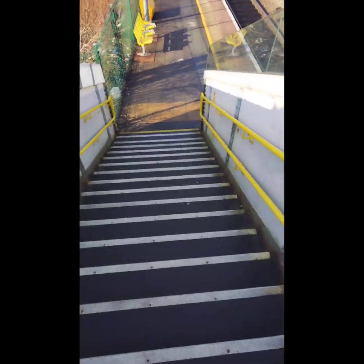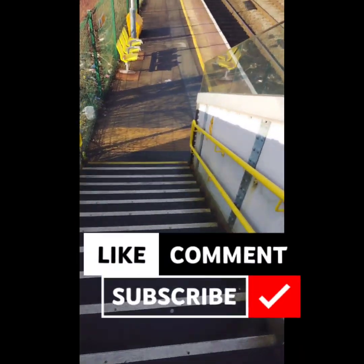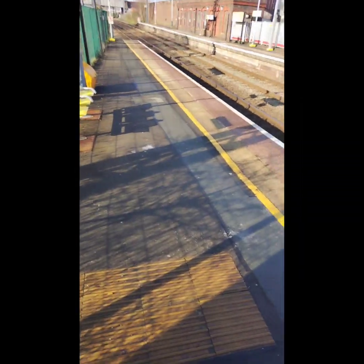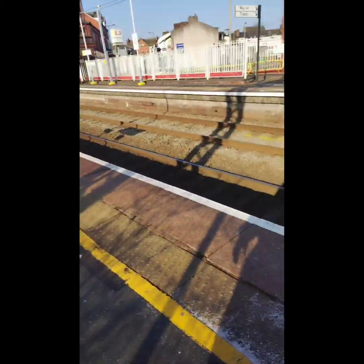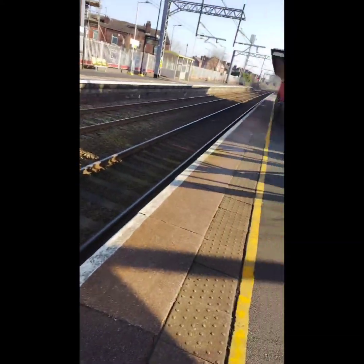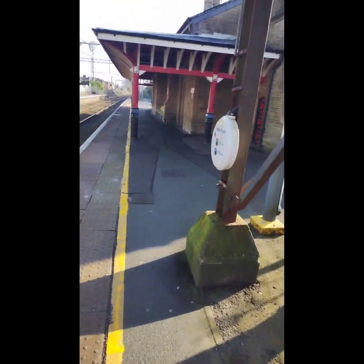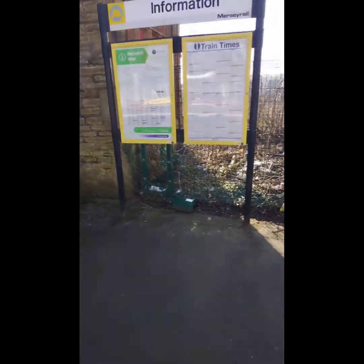Back down the stairs, back to platform 4. Oof. It's hard work though. But yeah, the only thing is there's no lifts, no disability access. But apart from that, it's quite a good station.